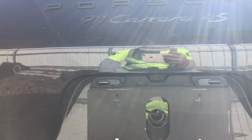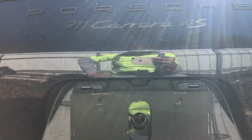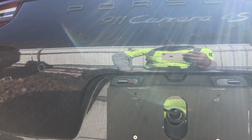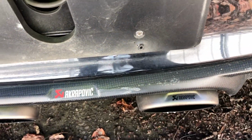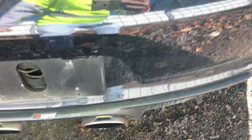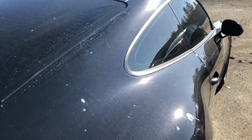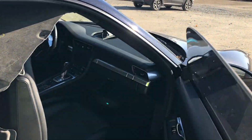Yeah, do you guys see that? Boom, boom. Those are laser shifters. Yep, laser shifters. We have some aftermarket exhaust. Let's see, can we open this guy? Yes, we can. Definitely.